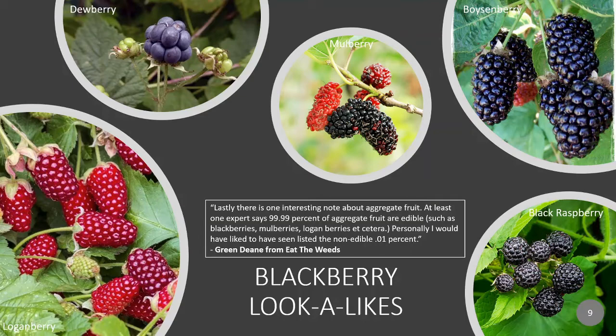The boysenberry is a hybrid. Let me see if I can get this correct. I believe it is the European blackberry, the European raspberry with the American dewberry with the loganberry. And the loganberry is a hybrid of an American blackberry with a European raspberry. Okay, let's just keep that straight, right?